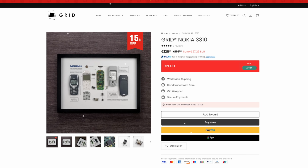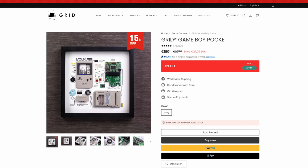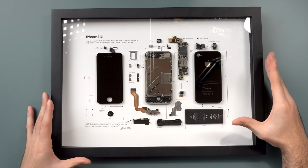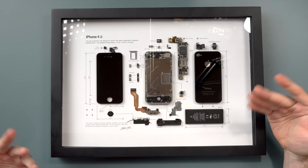And if this particular model is not your style, there's a bunch of other stuff, and not just iPhones either. They have old consoles and some Androids as well. This is also really good for the environment as all of these items here are no longer in working condition and would instead be dumped in a landfill.